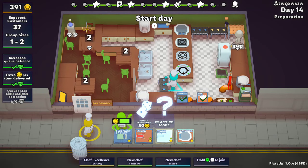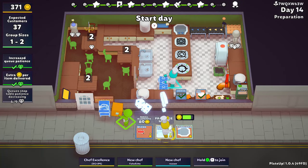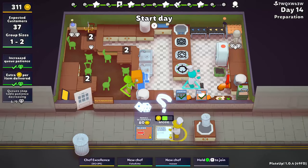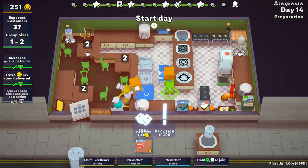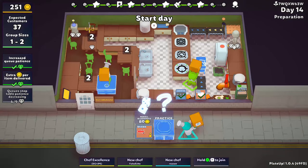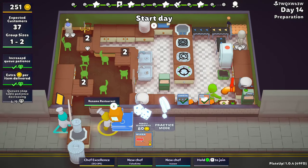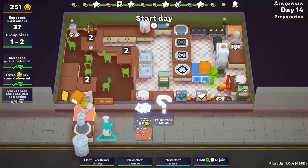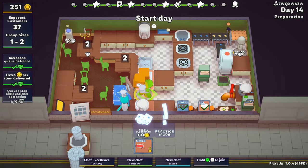Looking cabinet. Wash basin. Combiner. These all look great. You want the combiner? You might want a second. Maybe that's a little noise. I don't think the combiner is needed, but the wash basin's great. And replace the crappy starter sink.